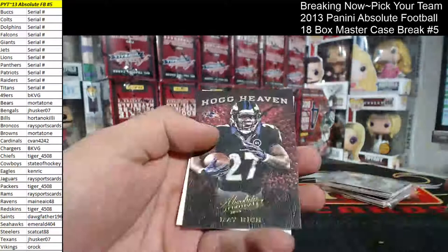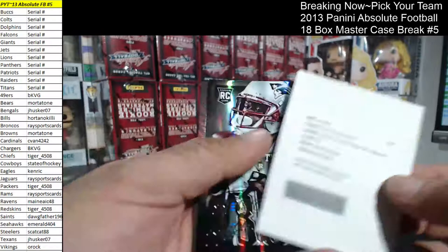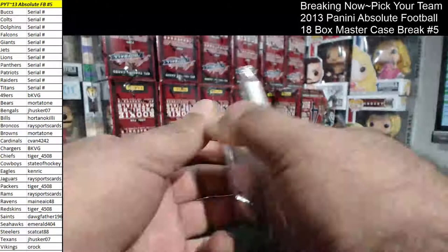It is Gio Bernard for the Bengals. Jay Husker 07. Ricky Premier Materials NFL Signatures. And Kimbrel Tompkins 33 of 99. It's going to spot number 3. Loan for cards. Chris Johnson 9 of 99 for the Titans. Going to spot number 9. Scat Cat. Ended up not being bad.